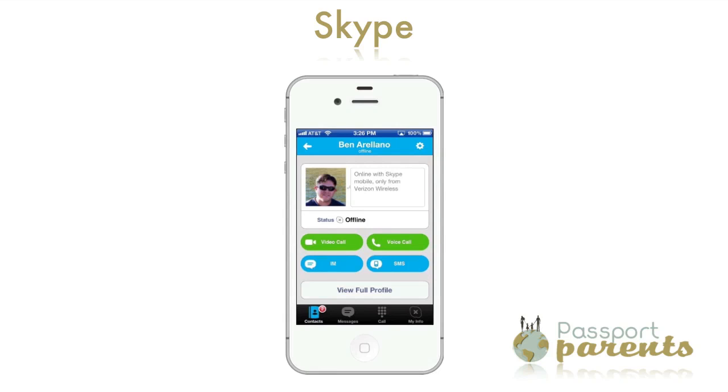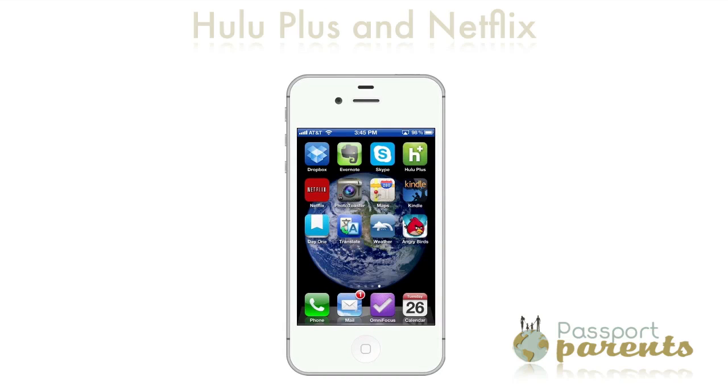It's really cool. As long as you have a Wi-Fi connection when you're abroad, you can stay in touch with friends and family. And especially if you're traveling with children or seeing new things that you want to share with people, it's just a great way to place video calls for free and stay in touch with the people that you want to.